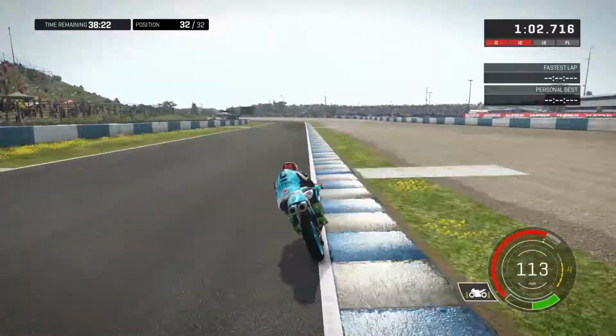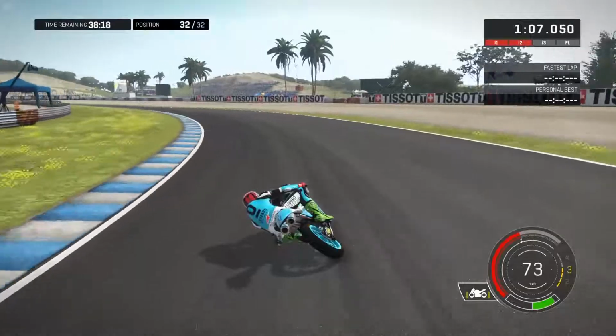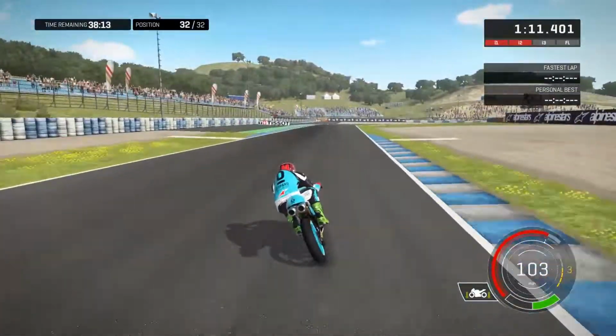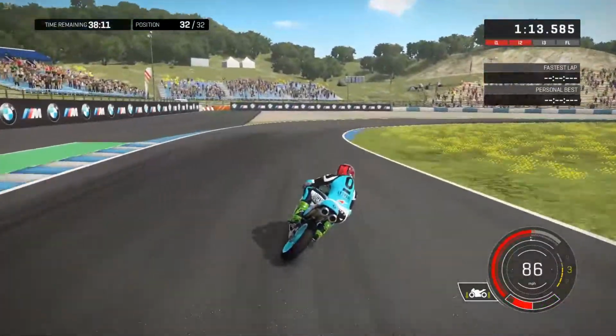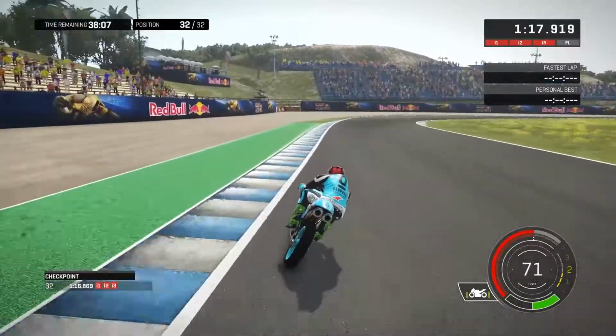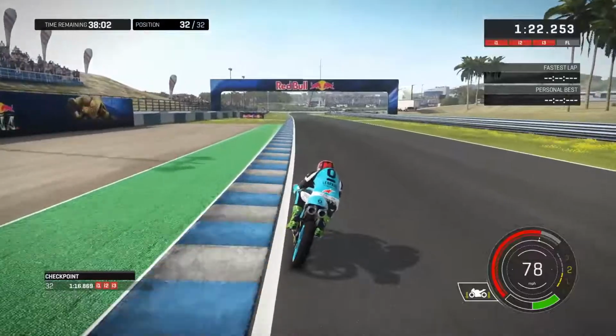Around here, you can probably take that left-hander flat out on this Moto3 bike. Takes that in third gear, another left-hander. That's a really tricky corner to get right. Always feels like you're missing the apex there. Let's now go through the double right. Now into the final sector.